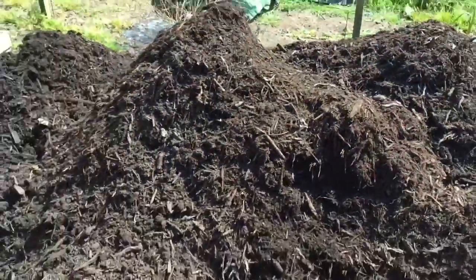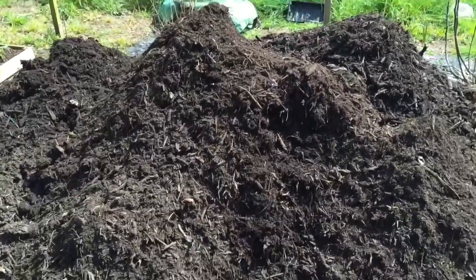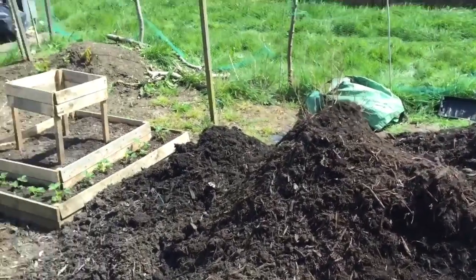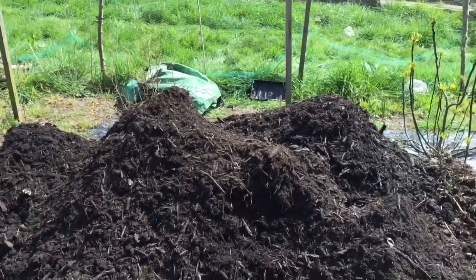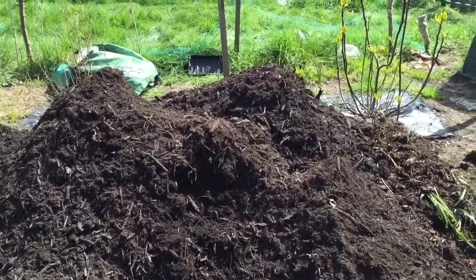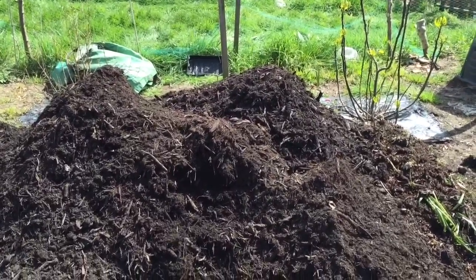Hopefully we have got enough for the rest of the month, because we've got the potatoes to fill, we've got a few raised beds to go, we've got the rest of the strawberry bed and things like that. So we have got quite a bit of use for it, so hopefully it will last us the month. But we'll crack on.